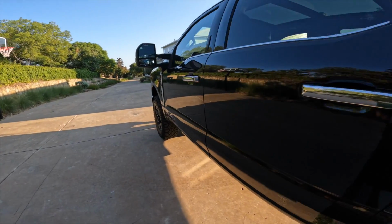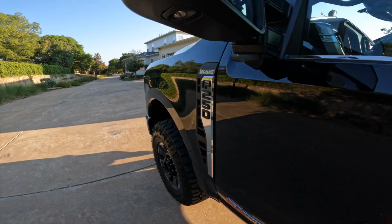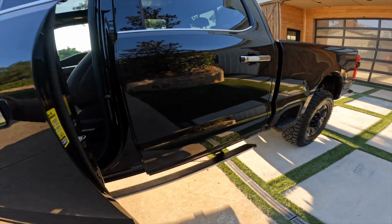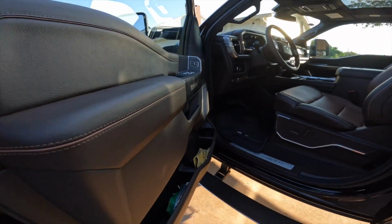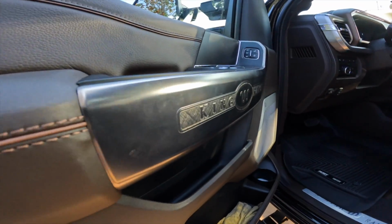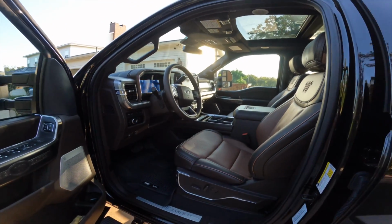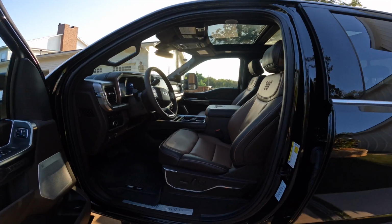This truck has the chrome package. Chrome package means that it has the chrome tips, chrome bumpers. King Ranch interior comes with skid plates, comes with high output diesel. I believe that's a requirement on the Tremor, is you've got to have the high output 6.7 liter.